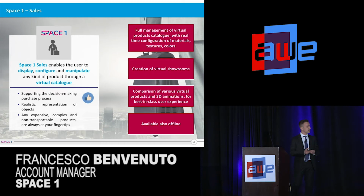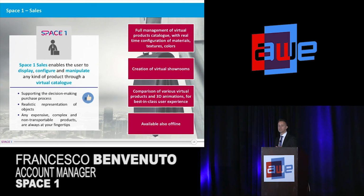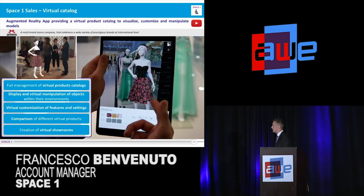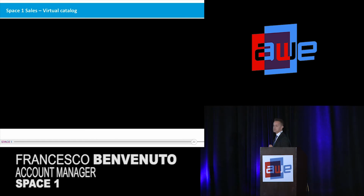Okay, so we have seen the GIS, and the last one of the four products in our application suite is the Space1 Sales. Thanks to the Space1 Sales, we are able to represent in augmented reality any kind of product and create a virtual showroom, for example. I have an example of a company in the fashion industry that is using the Space1 Sales to display clothes in augmented reality in their showroom and to understand the impact of, for example, a certain product in the showroom. This is Arteni, and I have a very short clip that shows the potential of the Space1 Sales application.